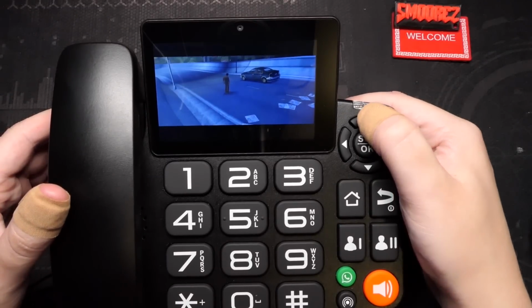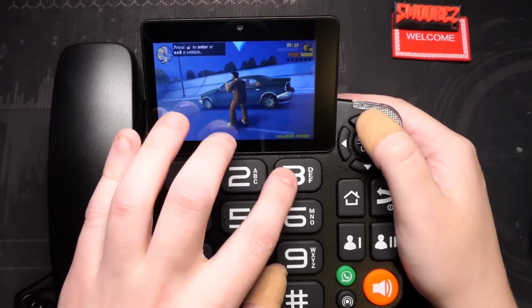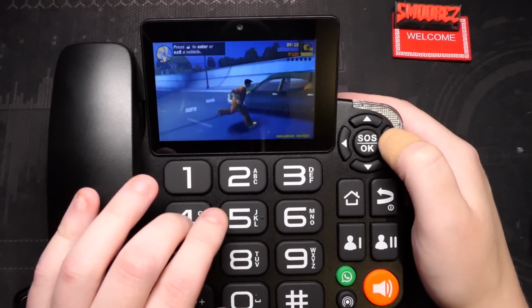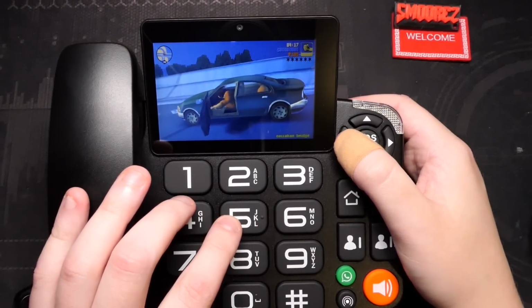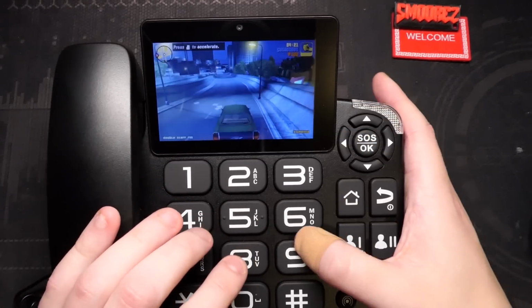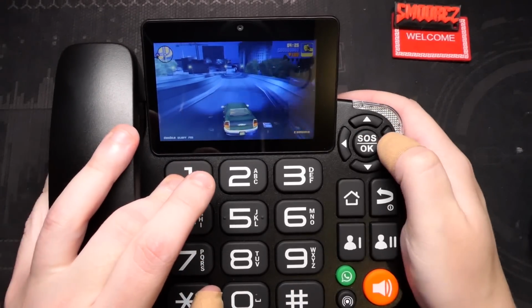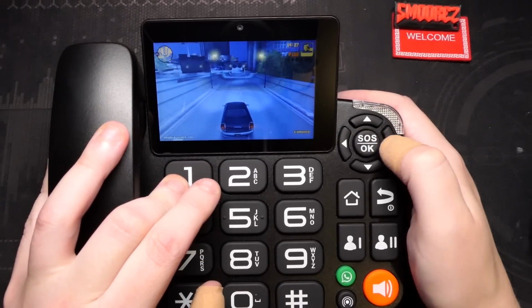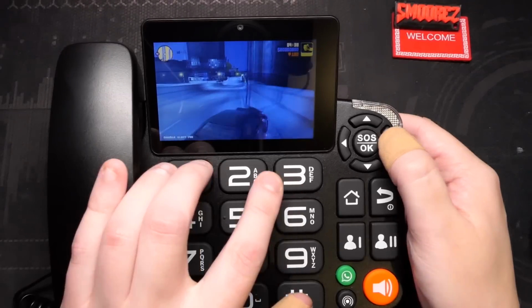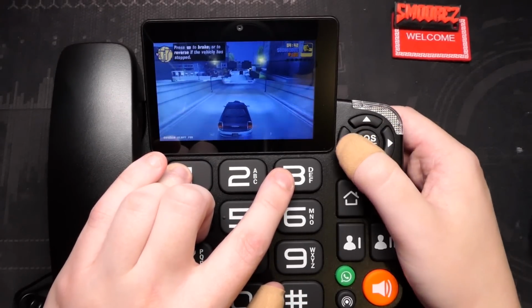Alright. Directional. Yes! Okay, good. We can get in the car. I think it's 4. There we go. Good stuff. That's to look. That's to... Ah, there we go. I need to turn the volume down. Alright, here we go. GTA 3 on a phone. On a phone.